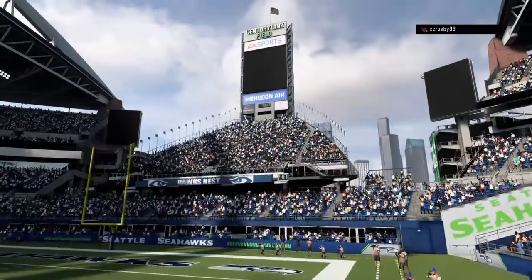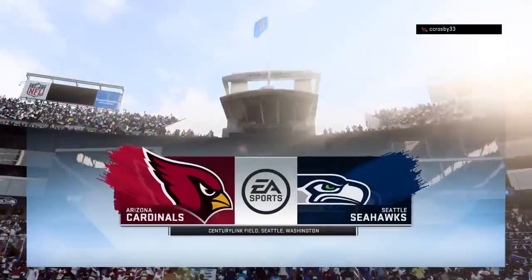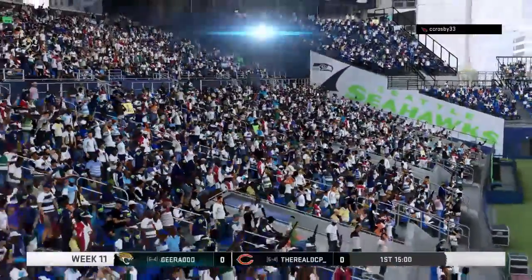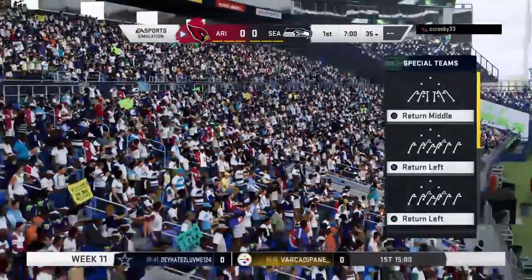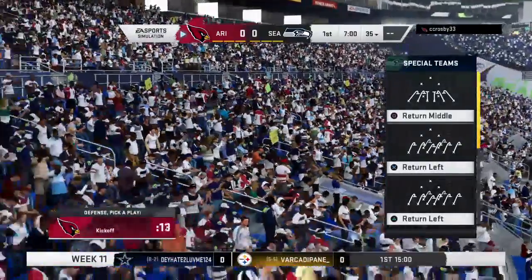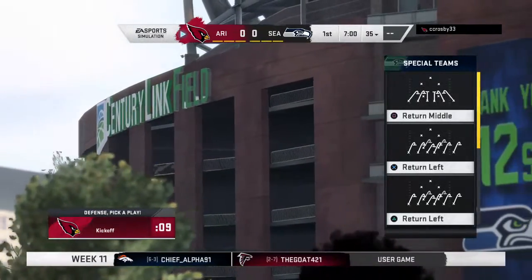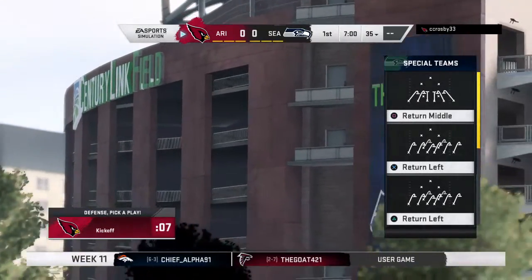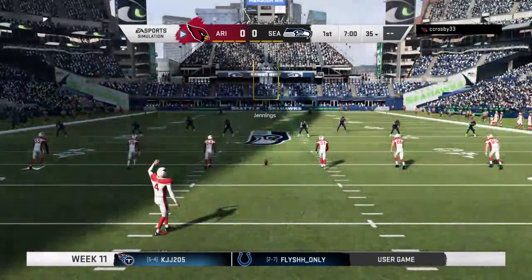Coach, it is a sound like no other when they raise that 12th man flag here in Seattle. We just heard it, and that means it's time for football at CenturyLink Field. The scene a few moments ago, here it is. It's unlike any other in sport as both teams made their way out of the tunnel. These folks are fired up as their guys are ready to do battle between the Arizona Cardinals and the Seattle Seahawks.